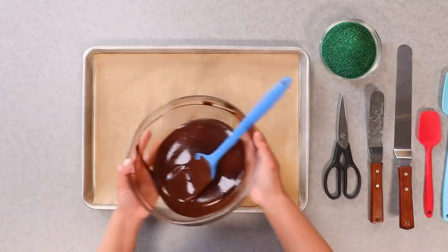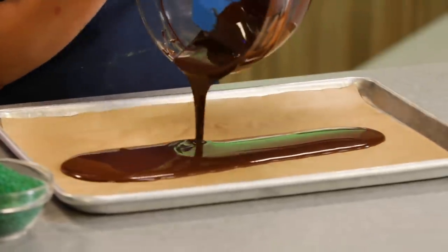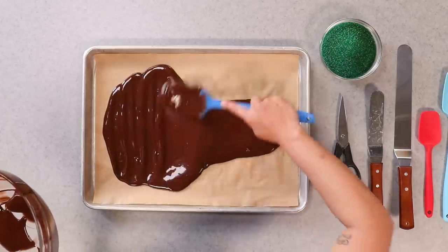So we've got some melted dark chocolate, and I've got this cold sheet tray. And then we're just gonna pour it. I'm gonna try to spread it out as thin as possible. I'm gonna pop this in the freezer so that it sets up for the next layer.